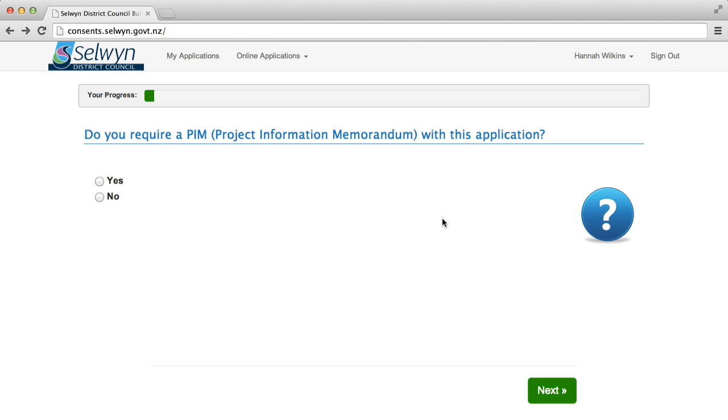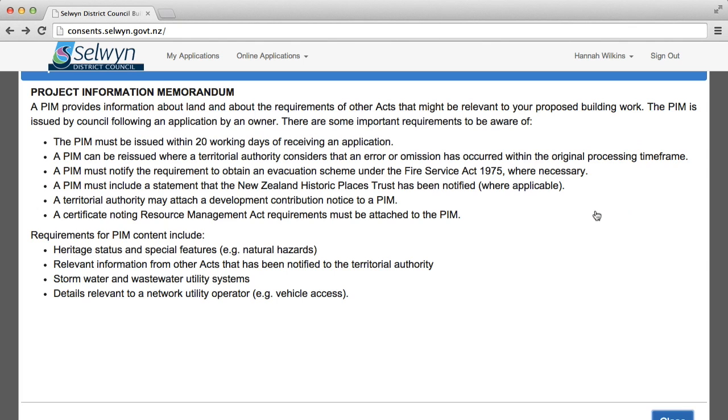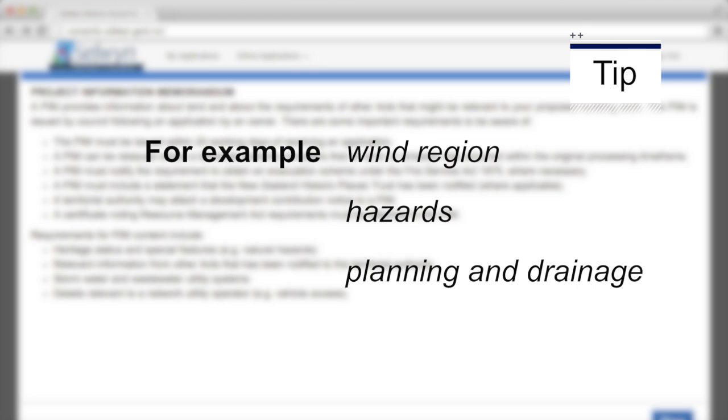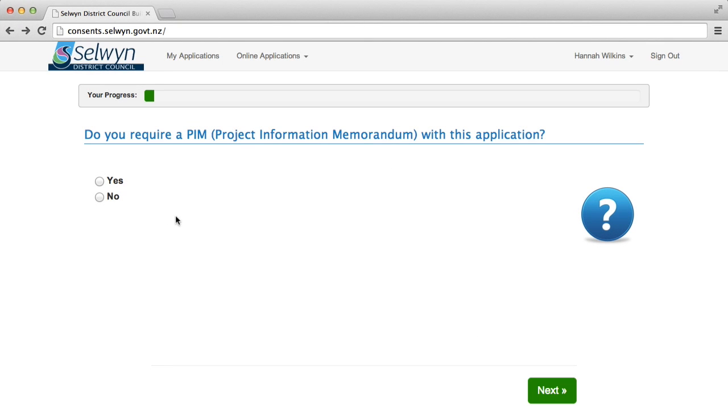First, you need to decide if you want a PIM. You don't have to apply for one, but you may find it interesting to know about the land your project will be built on. If you're not sure what this is, click on the question mark. This will provide you with more information. Essentially, a PIM provides information known by the council about the property, including wind region, hazards, planning and drainage, to assist in the design phase of your project. Choose the option that you require and click Next.